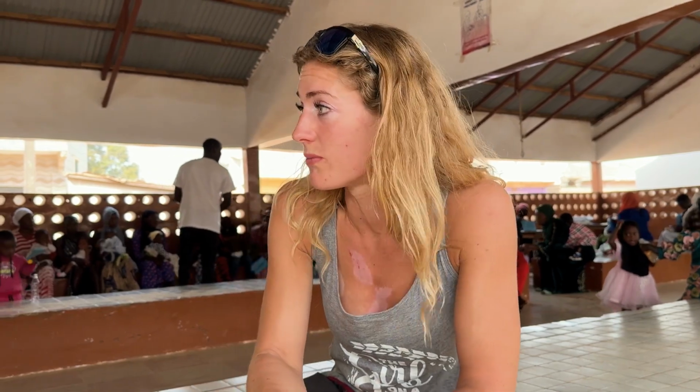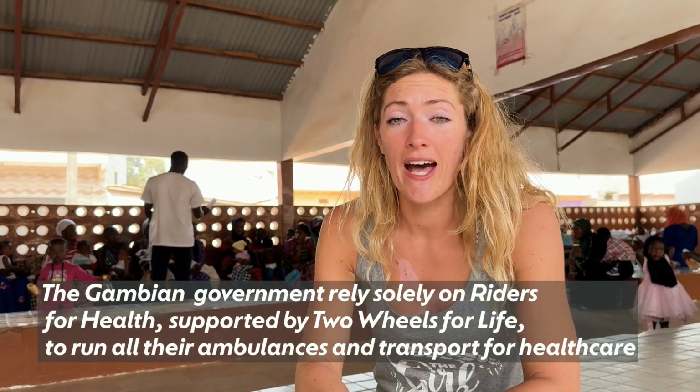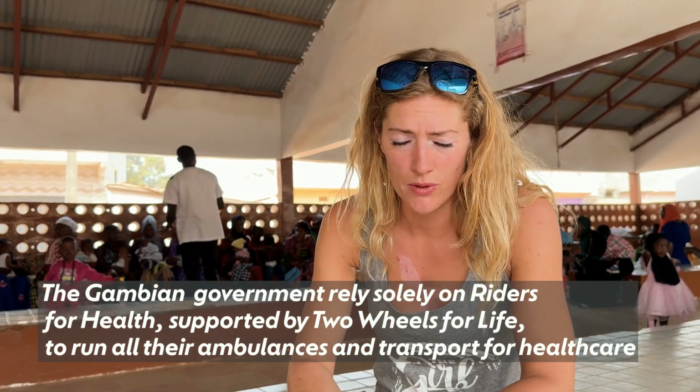Makes me realize quite how different life is for me back in the UK, being able to just jump in my car, go to the doctors, with a booked, scheduled appointment, not just to turn up and queue and wait. But without the vehicles that Riders for Health have, this wouldn't even be happening. I've just spoken to one of 2 female ambulance drivers, and she literally said there are no other ambulances. It's Riders for Health ambulances, which are supported by the Two Wheels for Life funds, or there is no ambulance.